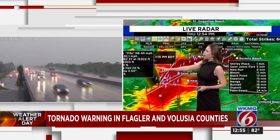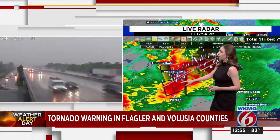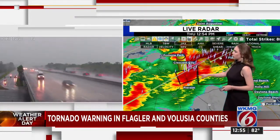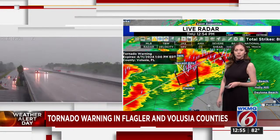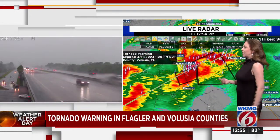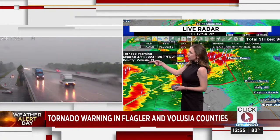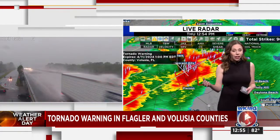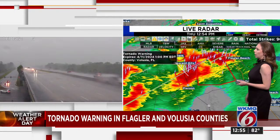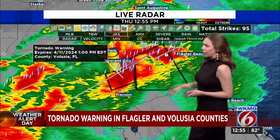I know there's a lot going on here, so I'm really trying to clean this up for you to get a better idea. The blinking reds, once again, if you're just joining us, it is 12:55 in the afternoon on Thursday, a weather alert day for this reason exactly. We are looking at some of our Department of Transportation cameras. This is I-95 in Flagler. You can see it just really coming down in buckets. The cloud cover is completely sucked in there.